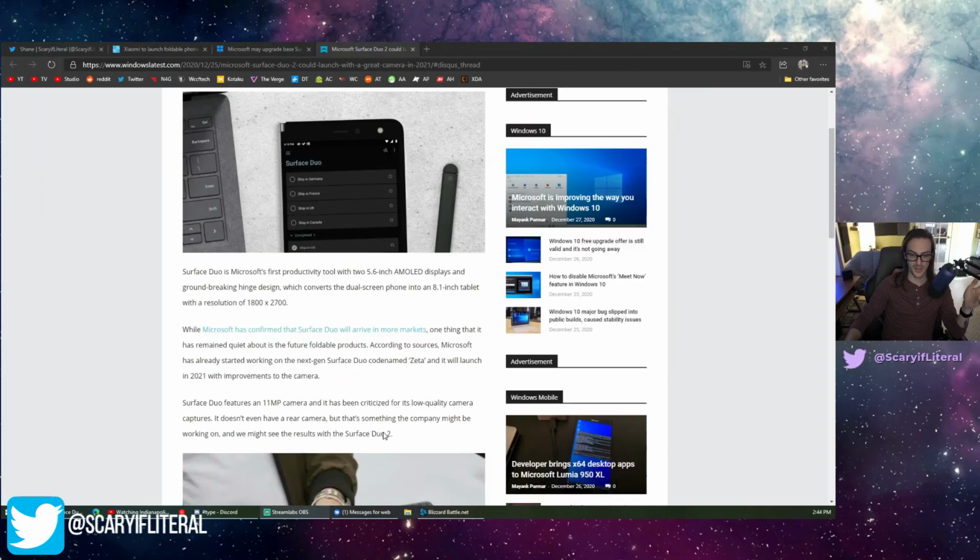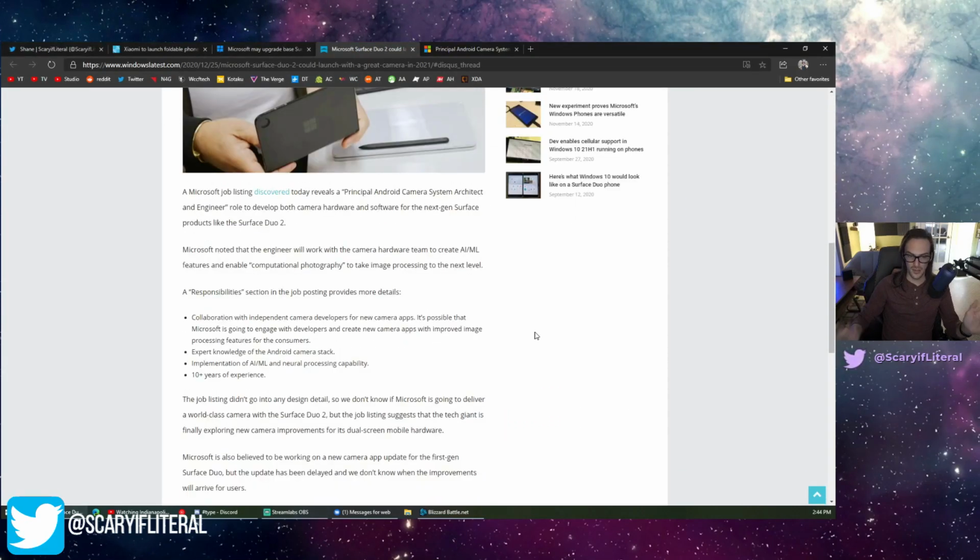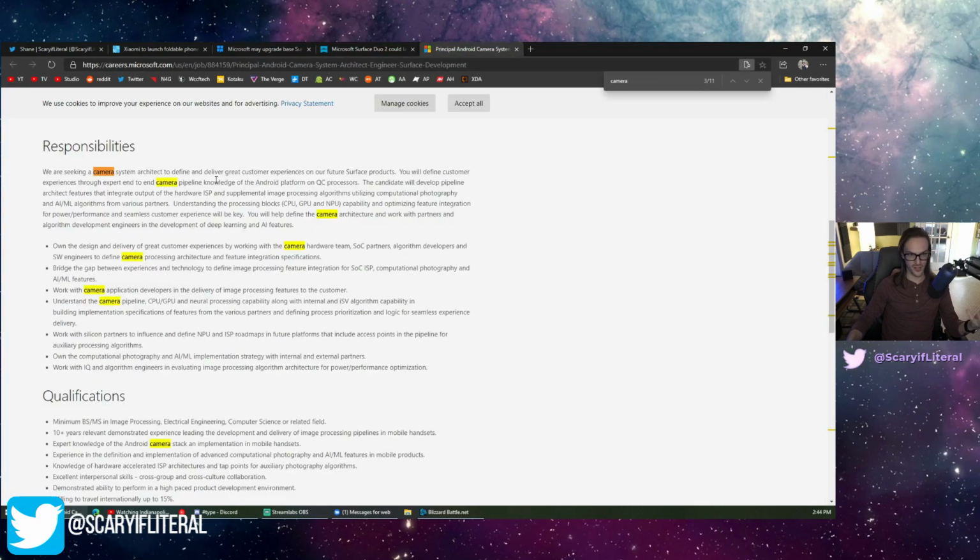But there are rumors here that we may be getting something better. We're looking at a job listing. So they've got a job listing here, which shows as the responsibilities: collaboration with independent camera developers for new camera apps, expert knowledge of the Android camera stack, implementation of AI/ML and neural processing capability, and then 10 plus years of experience. When you look at the actual job listing itself, it does talk about exactly the things that they're talking about. They're hiring someone to make the camera better on an Android device.